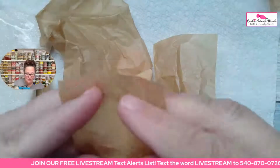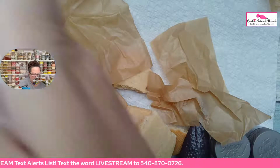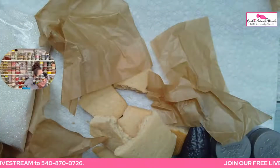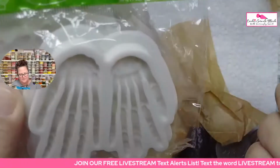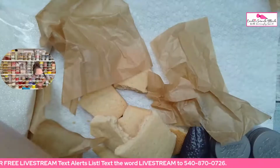Later this afternoon, you'll probably see me on live because I have some cool new stuff to show you. So I got a delivery. I want to show you these gnomes. They're so cute. I got some gnomes in. I got these cool bubble things. I think that was a pumpkin from the fall, some new skeleton hands, some more bubble stuff. So all this stuff just arrived that I've been waiting on.